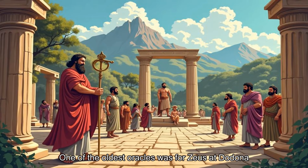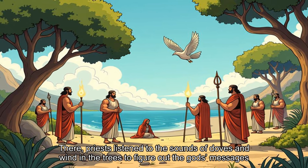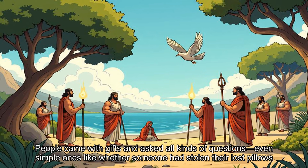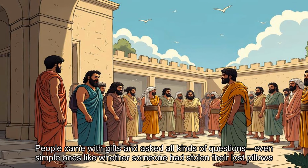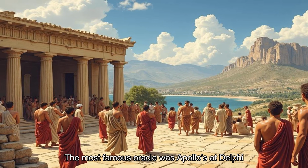One of the oldest oracles was for Zeus at Dodona. There, priests listened to the sounds of doves and wind in the trees to figure out the gods' messages. People came with gifts and asked all kinds of questions, even simple ones like whether someone had stolen their lost pillows. The most famous oracle was Apollo's at Delphi.